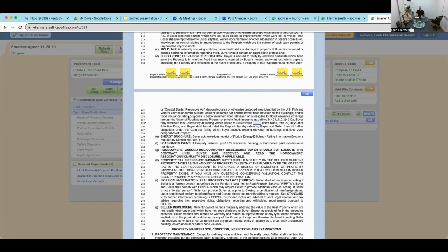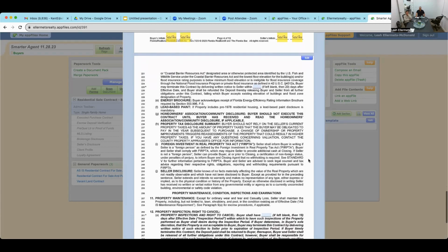And again, here, the Coastal Barrier Resources Act, we can pick a date. Let's put a date, because if they can terminate, we need to know what that date is. And personally, if they're getting insurance, why couldn't we have that completed within 14 days? I don't know, but a blank contract leaves it at 20 days. I would back that up. All right. Same thing with home inspections and things, right?